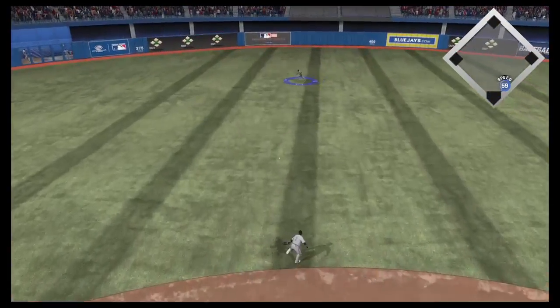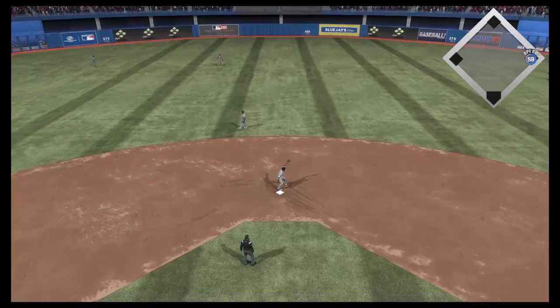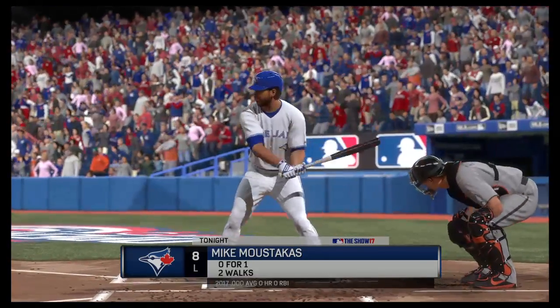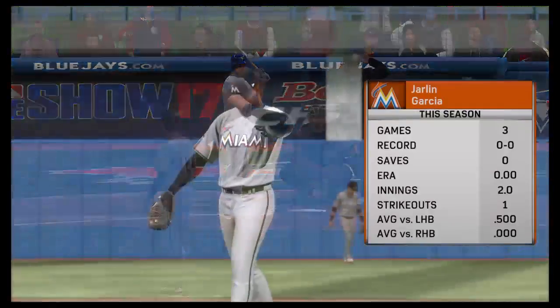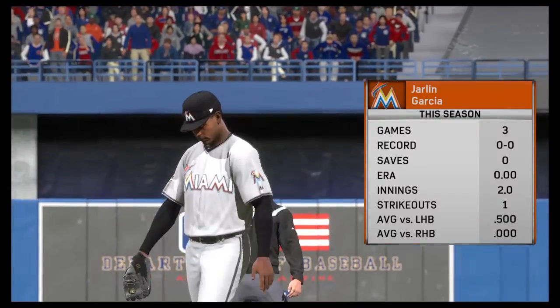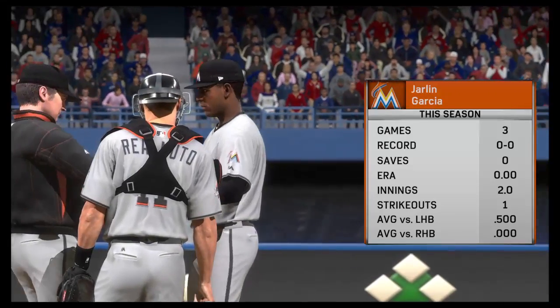Back up the middle. That's through for a base hit, his second of the ball game. So it's an inning opening single to kick off their half of the 7th. The third baseman Mike Moustakas now. A couple of walks for him thus far. Your attention, please. So they'll go to the bullpen now, and it'll be the left-hander here to face the upcoming left-handed batter. Garcia.